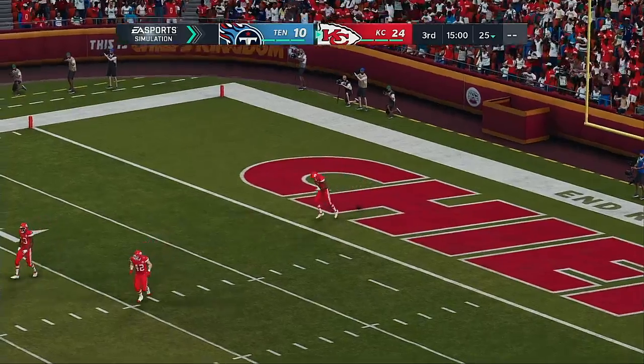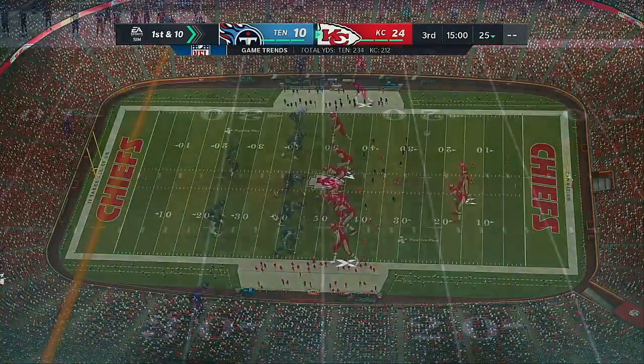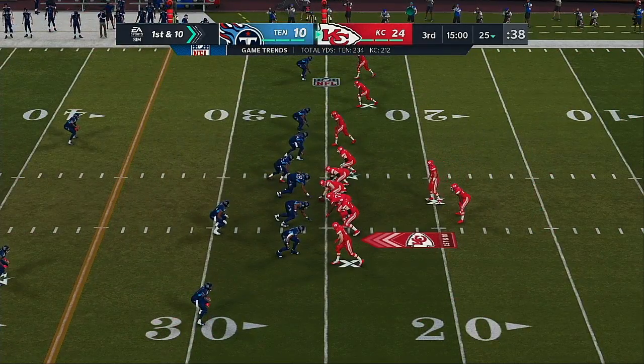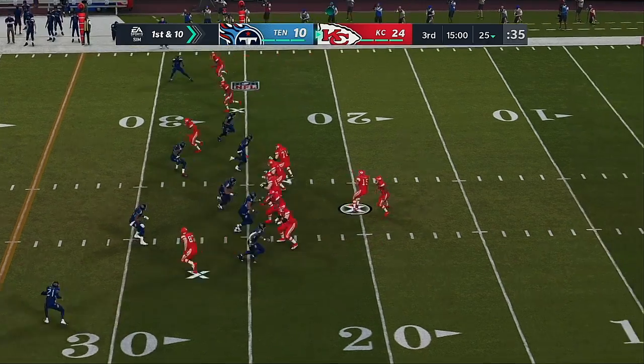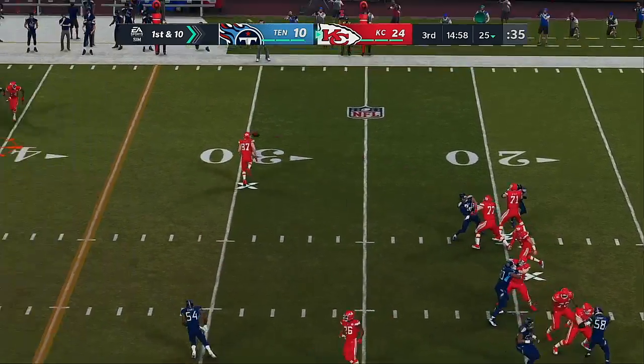This taken in about 4 yards deep. And bring this out to the 25. No return there for Hardman. Mahomes will lead the Chiefs up first and 10 at their 25-yard line.